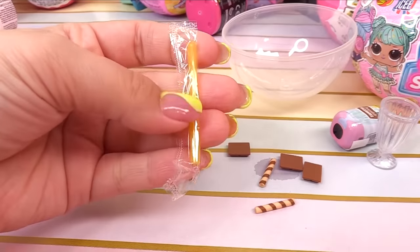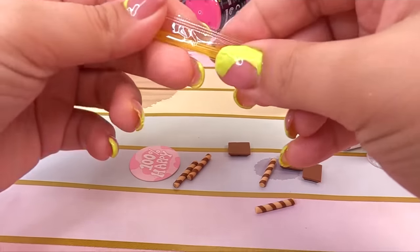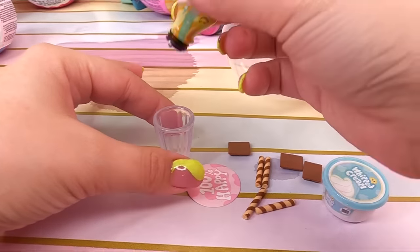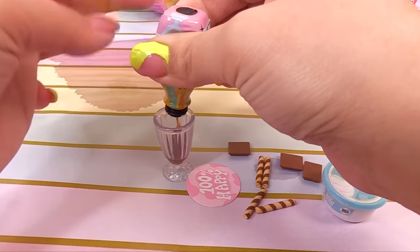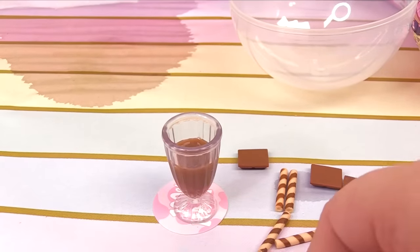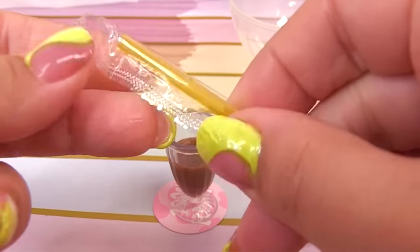Because what goes best with a milkshake? A straw. It's all nice and wrapped like a real diner straw. We've got our milkshake. Let's get that out here. Oh, okay. Globby, globby. So step one is to fill it up just a little bit. And then we're going to get our straw in for step two.